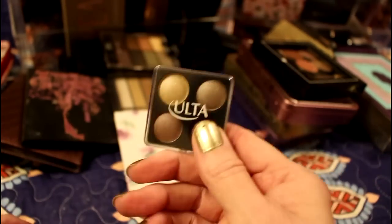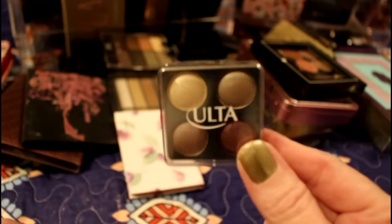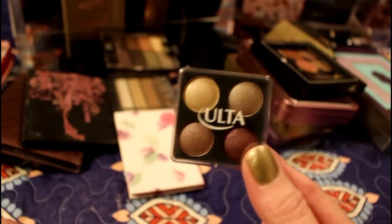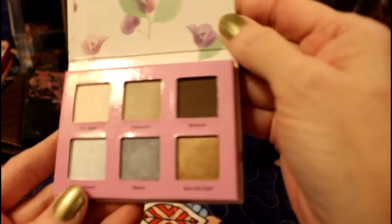So I just wanted to show you this to let you know that I'm not counting these as palettes, even though they have 4 shadows. What I'm trying to do is count 4 or more shadows, and that is a palette. This beautiful little palette is from Ulta, and I have not used it very much.